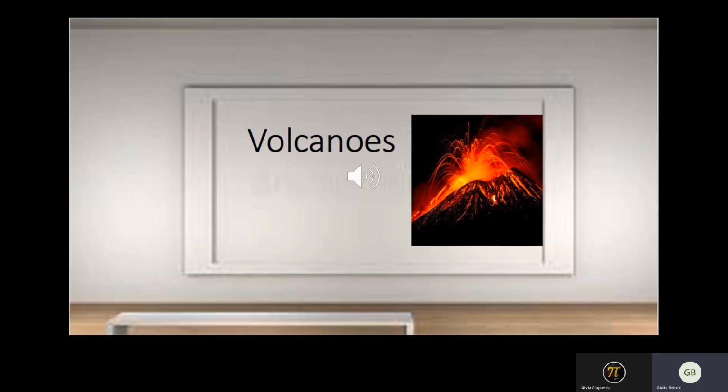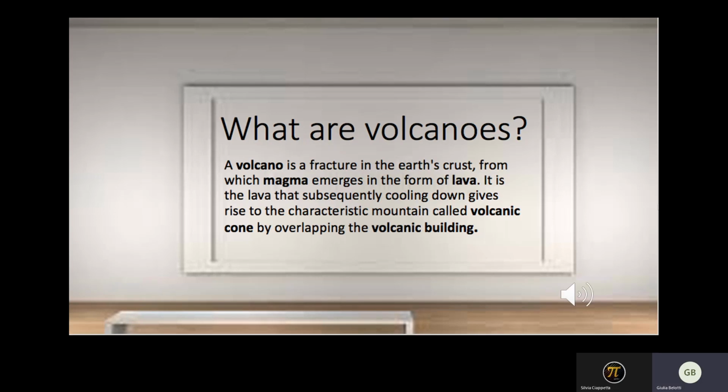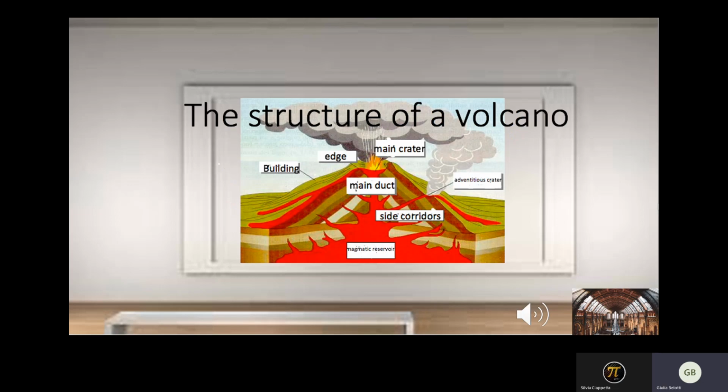In this room, we will talk about volcanoes. What are volcanoes? A volcano is a fracture in the earth's crust from which magma emerges in the form of lava. It is the lava that subsequently cools down and gives rise to the characteristic mound called the volcanic cone, by overlapping the volcanic building. The structure of a volcano. A normal volcano is made by a magma chamber, a chimney or volcanic duct, a crater or summit mouth, and 1 or more secondary conduits and lateral cracks.